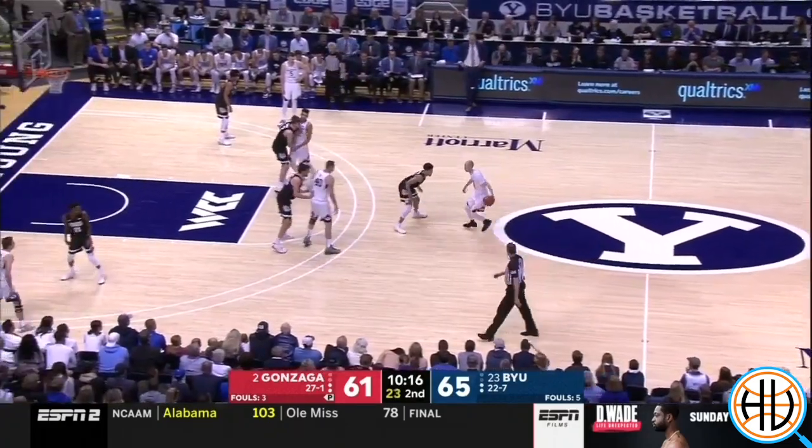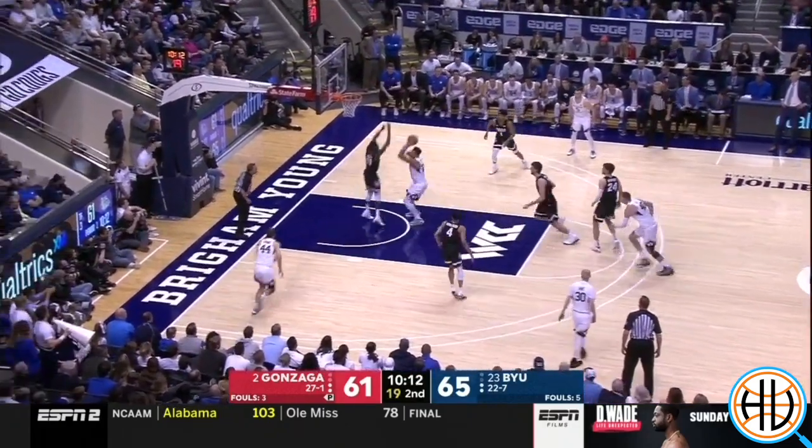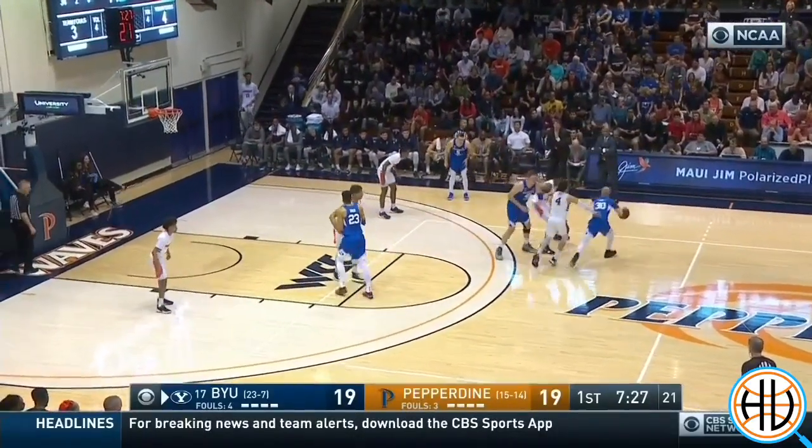One of their favorite sets for Childs was Horns high-low. Haws would start the play dribbling at the opposite big for a pick and pop, while Childs would move down for a post touch.